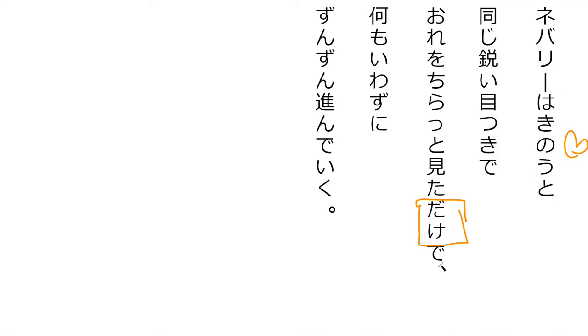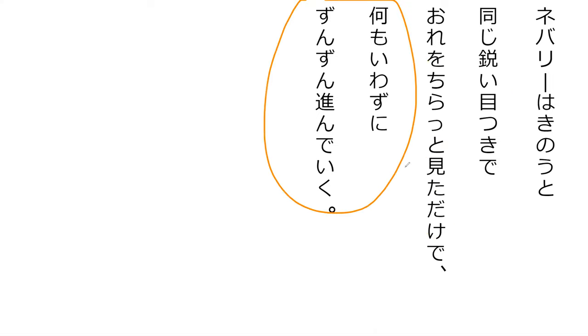What do you think this dake de is telling us? We know that dake is only, or except for. So except for is the shika. Dake is the only. So the only thing he did was glance at me with his sharp eyes just like yesterday. And so that's all he did.